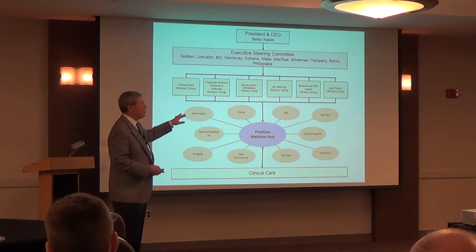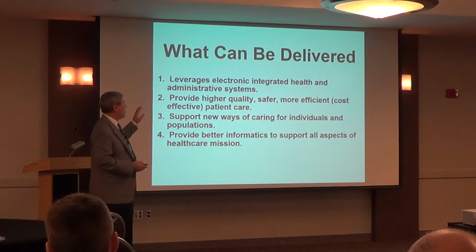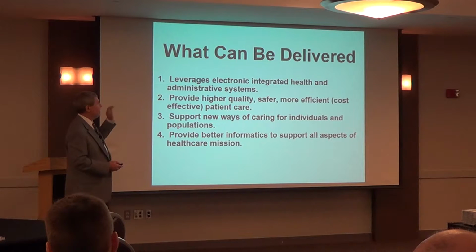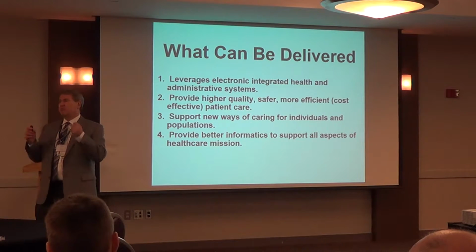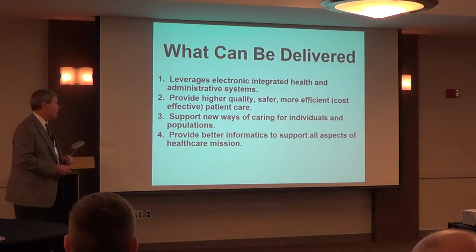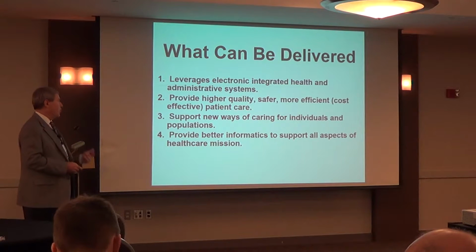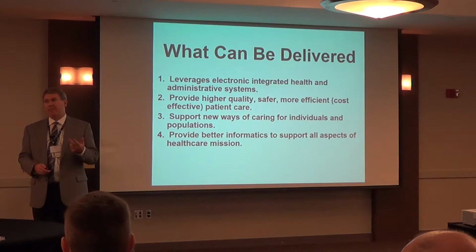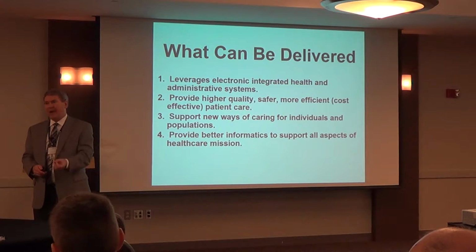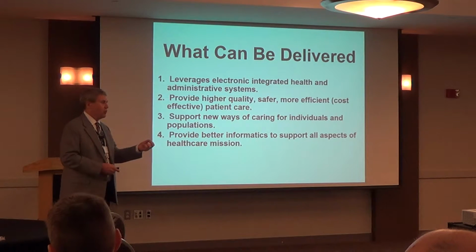I'm not going to go through how we do this. We've done this for a couple other areas. I've given you some examples. So in the interest of time, I'll just end by saying we need to leverage our electronic health records and administrative systems to be able to take advantage and really be able to do what I've been talking about today. I think by doing this, we will provide higher quality, safer, more efficient patient care. Those are all keys, particularly quality. We will provide better quality care by getting earlier the right diagnosis and getting patients on the right treatment protocols sooner.